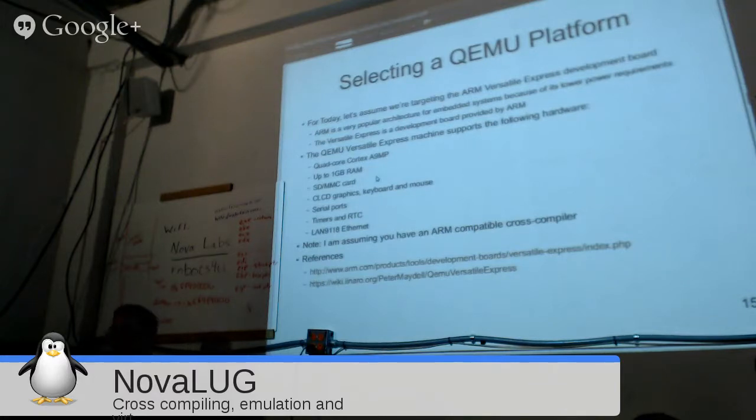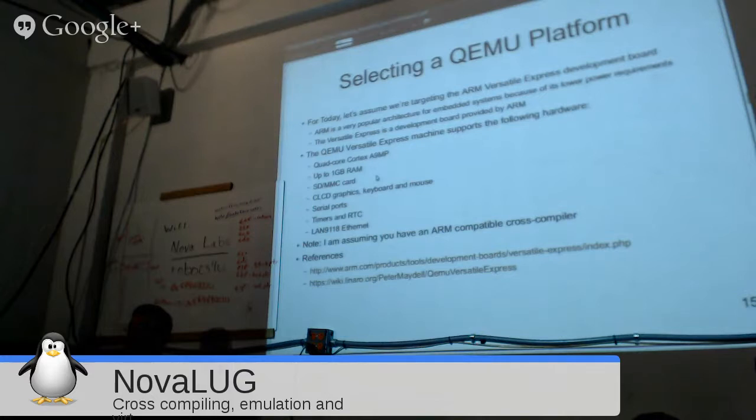So for today, I just wanted to play around with the ARM Versatile Express development board. I kind of just picked this arbitrarily, but for me, I've been working a lot recently with ARM devices, mainly because, at least as I understand it, the ARM architecture has a very good FLOPS to watt ratio, which would mean that it's very computing efficient in terms of power. And this is why it's very popular among the embedded community. And so the Versatile Express is actually just a development board that ARM Holdings itself provides. It's kind of expensive, so I did not get a chance to buy one and actually put it on the table here to play with, but maybe for a future talk or something.